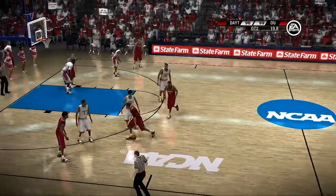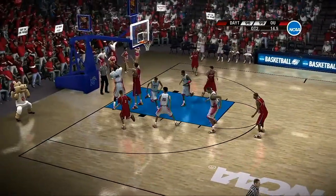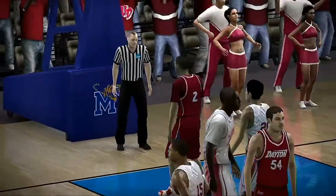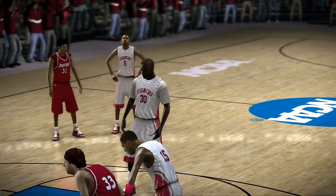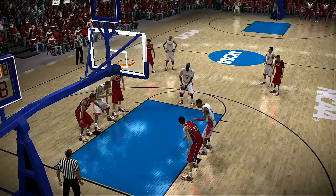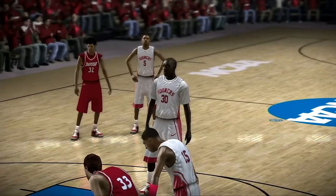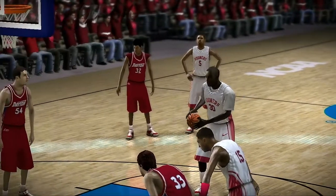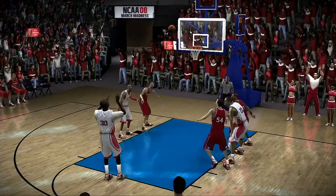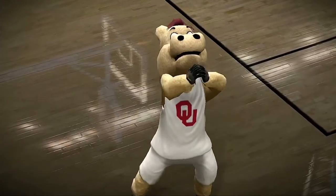Hold on. They'd like to get it inside to the low block. Unable to so far. Nice job of packing it in defensively. Yeah, really doing a great job packing it in, then a great job of anticipating that lateral pass. If you want to know how aggressive a team is, you check to see how many times they go to the free throw line. That's a great indicator. Second shot is no good. They need points on this possession, baby.